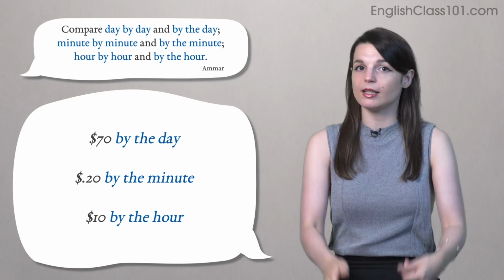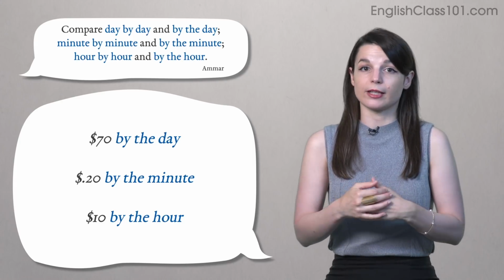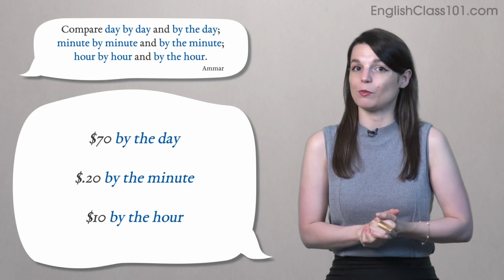So you may see this if, again, you're renting a space, or you need to buy some goods or a service or something, and the available prices are in units of time. So this is another case where you might see this.